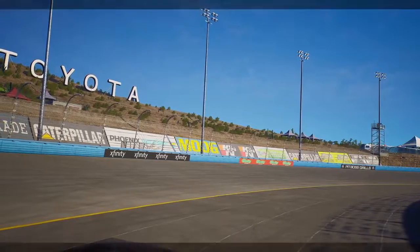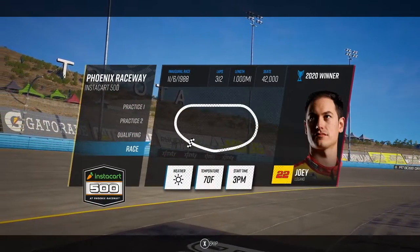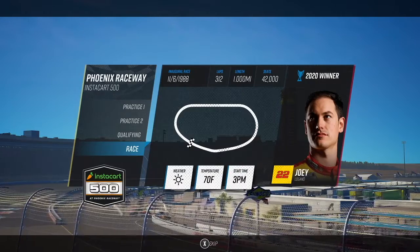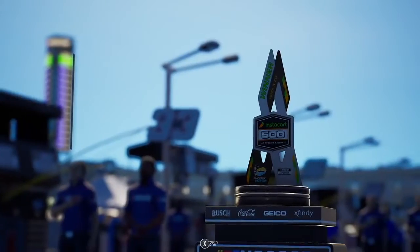Arizona for the Instacart 500. Alex Hayden here, bringing you all of the action from today's duel in the desert. We're expecting a lot of great side-by-side racing, and the infamous dogleg in the front stretch has given us some of the most incredible restarts in 3, 4, and 5.